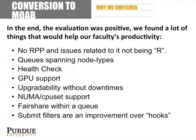The queues could span multiple node types, which was a feature that we couldn't really have before. We still do have some different node types, usually relating to the memory capacity in a system. We could do health check, which saved a ton of jobs from failures because they would just recover anytime a node would fail. GPU support starting to become a big issue. Being able to schedule those, especially since we allow multiple users to schedule on the same node. If they have multiple GPUs, you need to be able to schedule those accordingly.